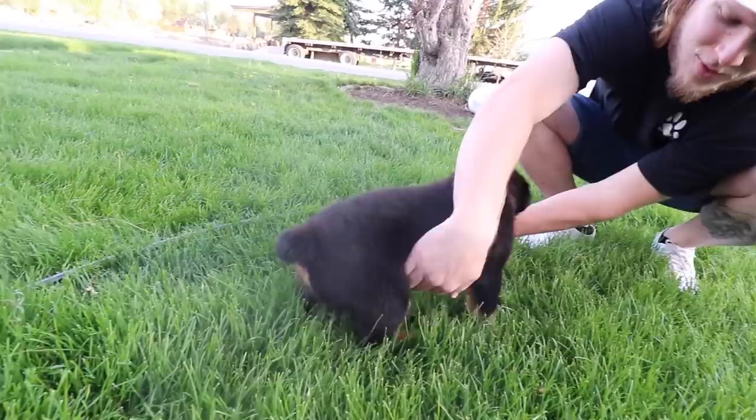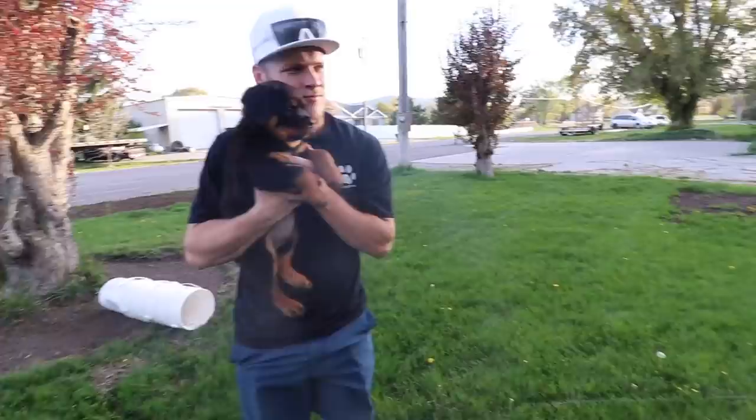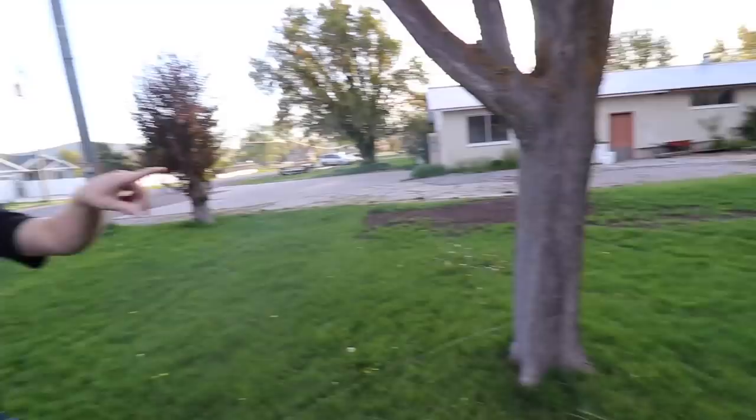The other dogs? The one in the middle, that's your dad.